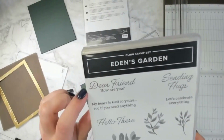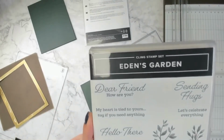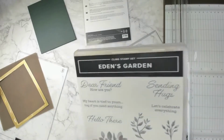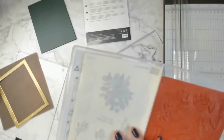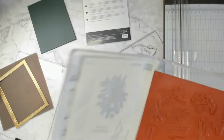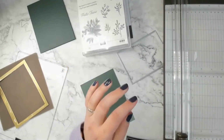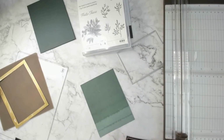And these: Dear friend, how are you? My heart is tied to yours. Tug if you need anything. Hello there, sending hugs. And let's celebrate everything. I love these sentiments. And I'm going to be honest, they're pretty much why I bought this whole set. So I'm using the Dear Friend, How Are You?